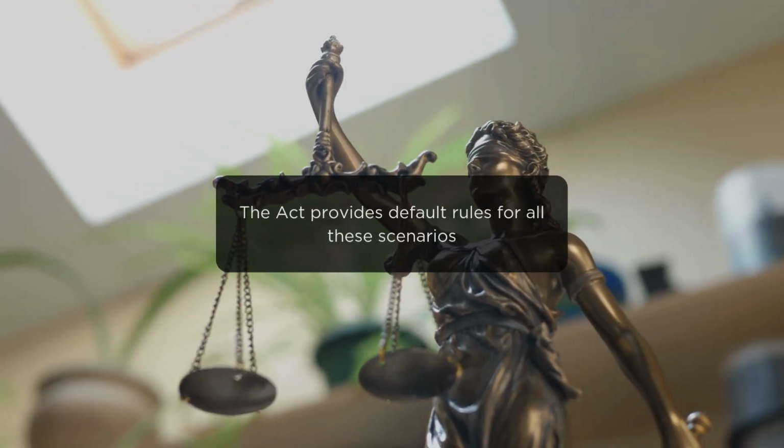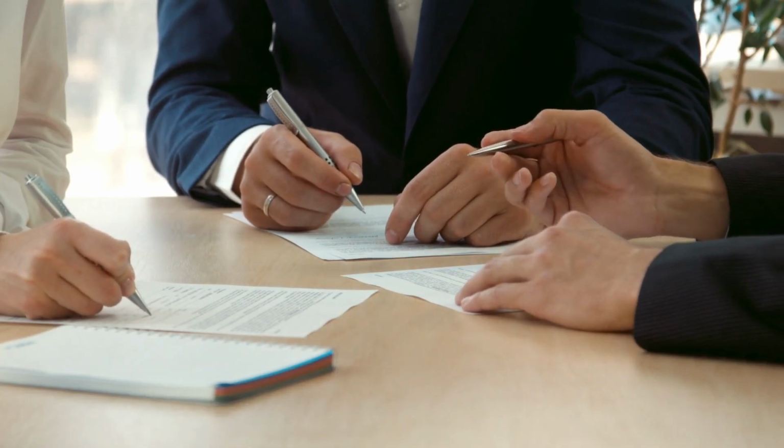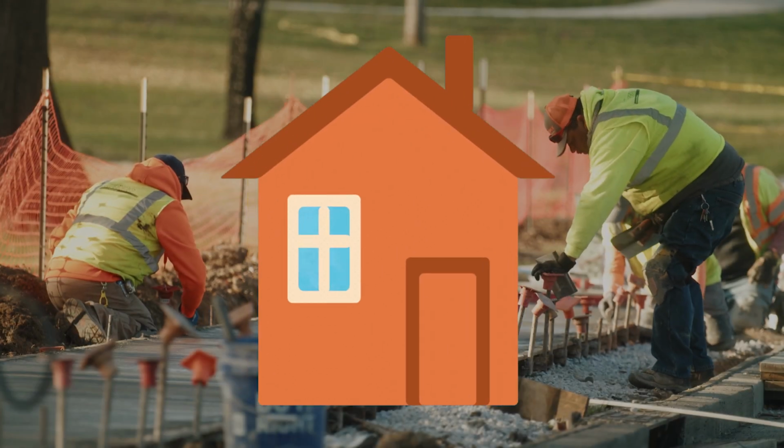The same goes for decision-making authority, voting rights, and even what happens if one of you wants to leave the business. The Act provides default rules for all these scenarios, but here's the kicker. Those rules might not align with your vision of how your business should operate. This is why I can't stress enough the importance of customizing your operating agreement. Think of it like building a house. The LLC Act provides the blueprint, but your operating agreement is the interior design. You get to decide the layout, the color scheme, and whether you're adding a home office or a game room.